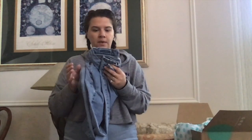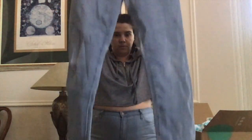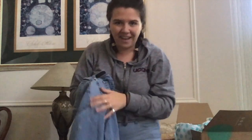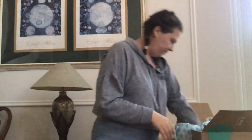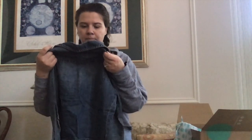Okay. I think there's one pair after this. These are a Lee. Oh, these are cute. Kind of looking like a mom jean. They're pretty thin. And it seems to have a lot of wear in the back. You can just feel it's thinner. Size 4 petite. Lee relaxed. We'll see. I'll have everything listed on Poshmark, but some things just really do better with me on Mercari.